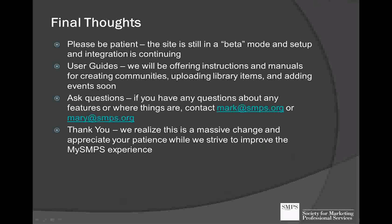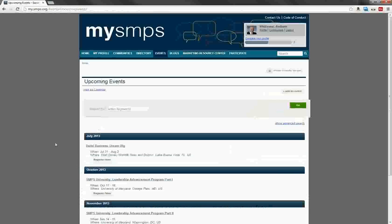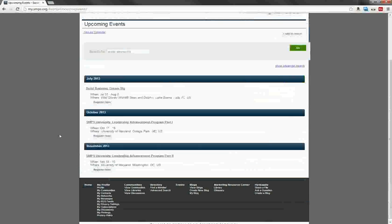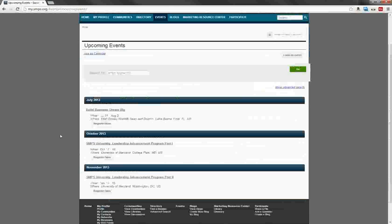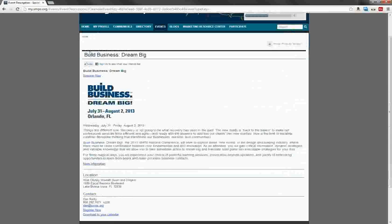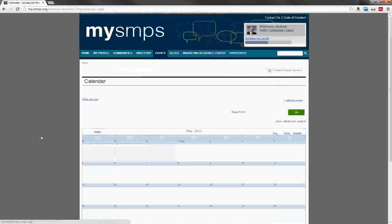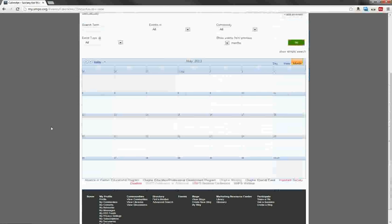Well, just very quickly, let me show the events in case people are typing away. So here is the event listing. Like I said, I've only got 3 events in here so far. You can get information on the event, including a description, a registration link, and all that. And you can click up here at the top where it says View as Calendar, and that will take you to a calendar view.